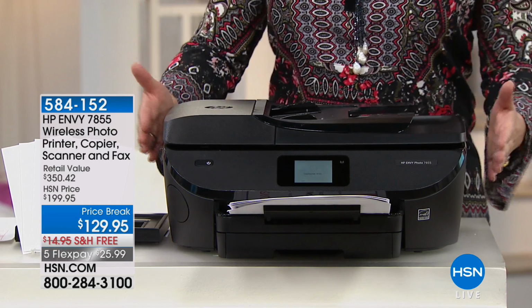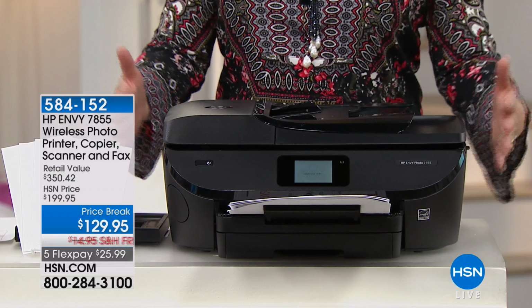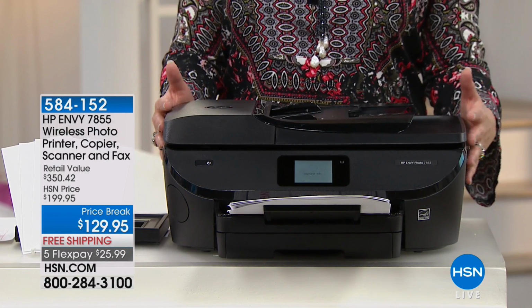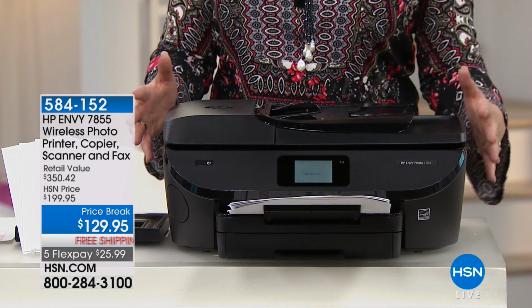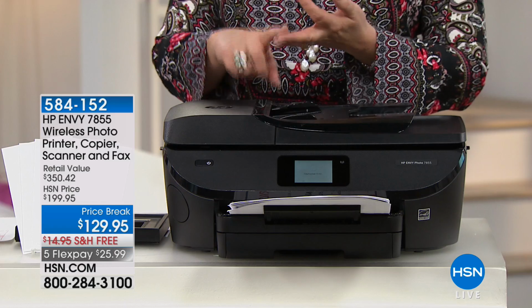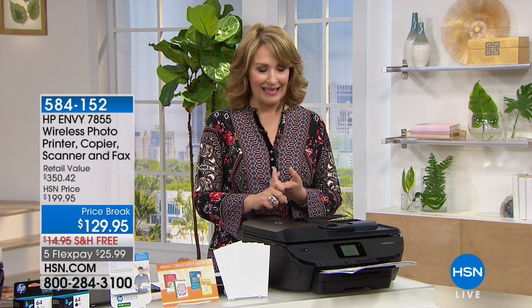What we're about to show you right now, I'm very excited about, because it is our number one top-of-the-line HP all-in-one printer. This is a printer, it's a copier, it's a scanner, it's a fax machine. It does everything. We have the absolute best value anywhere. Nobody else has this for $129.95. We normally don't sell this for $129.95.